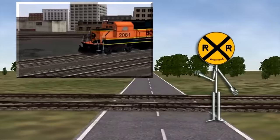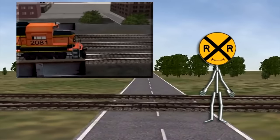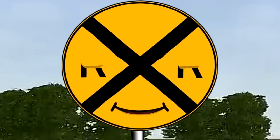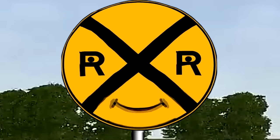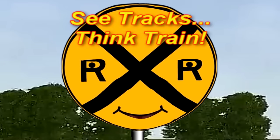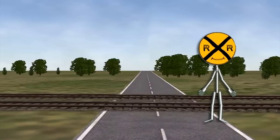Hello! Trains are cool and fun to watch, but you have to be careful whenever you and your family are around trains and train tracks. Safety is important. You know, every 3 hours, a person or vehicle is hit by a train. So, when you see tracks, think train. There are all kinds of signs and signals to let you know when and where there are trains around. Want to see them? Okay.